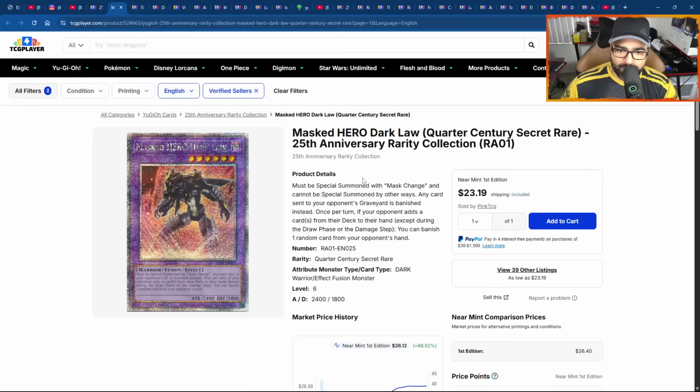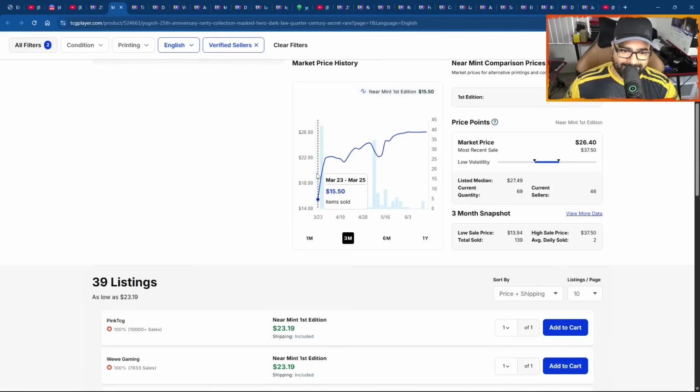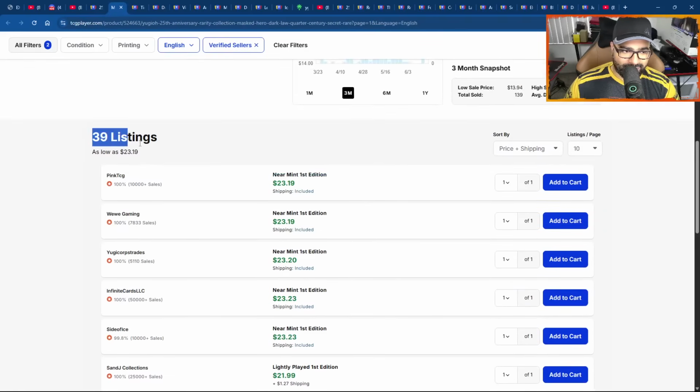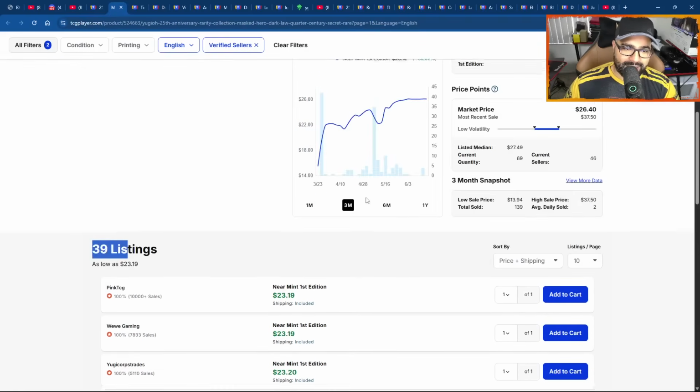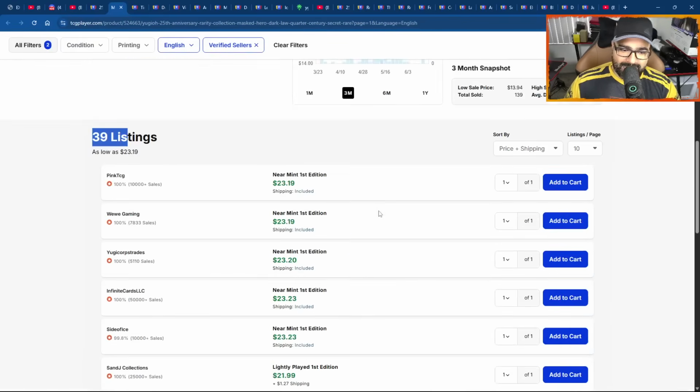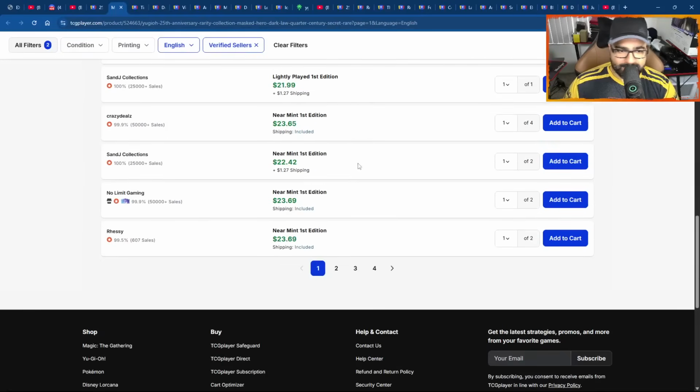Yeah, Mass Hero Dark Law. Again, this card, don't forget, same deal, was 15s. You can see the consolidation up here at 26s, but it's a $23 card, 39 listings. So if you're playing Heroes and you love quarter centuries, Heroes are getting new support. No excuse to not have this card at under 25s. That's all I'm going to say.